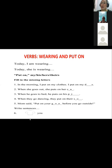Wearing is llevar puesto. Otro sinónimo sería usar. But I want you to make sure that you don't confuse wear with use. En inglés es diferente. Cuando yo digo llevar puesto sobre mi cuerpo, yo digo wear, no digo use. Porque use, for example, I'm using this glass to drink water. Okay, that's use. Eso es usar, utilizar. I'm using my alcohol to clean my hands. Eso es usar, ¿verdad? Pero llevar puesto is wearing.